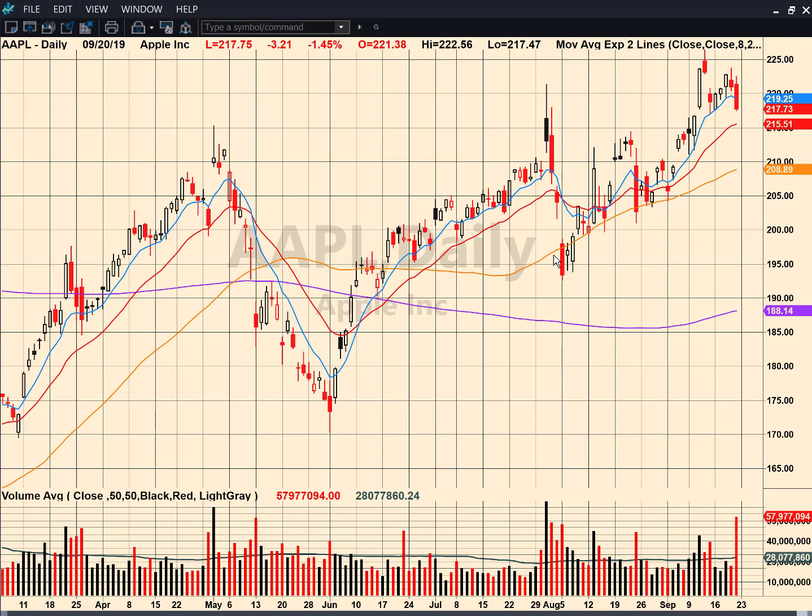Let's take a look at Apple. Down 1.45%, $3. Again, watch red, watch orange. The orange worked really well here, except for that one dip back at the end of July, right here, about 195. We get below the orange, then we would go here and then 200. Apple holding up overall, that's also good for the market.